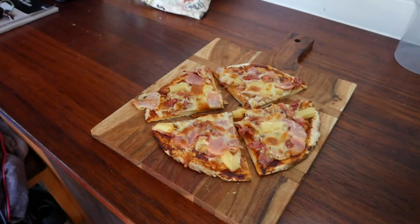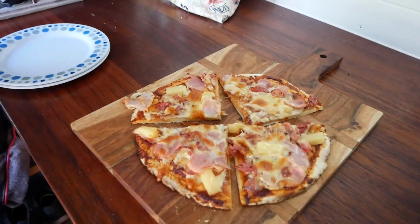Judy's on a mission cooking us pizza tonight, so I'm not going to complain. Yum! Turns out alright.